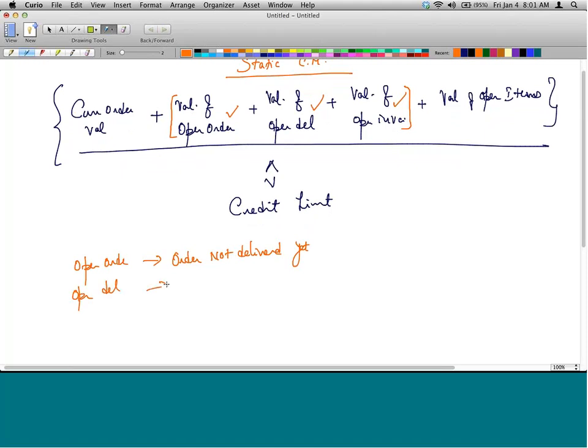Open delivery: a delivery that is not PGI'd yet. Open invoice: an invoice not posted to accounts yet because of some billing block or some issue with posting. Not posted to accounts yet.